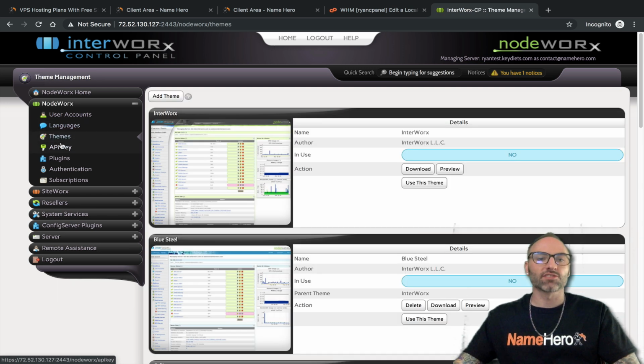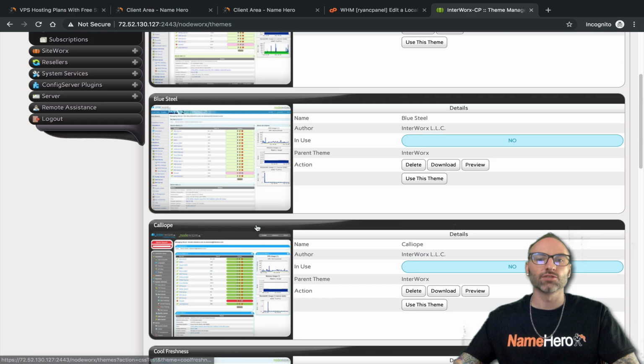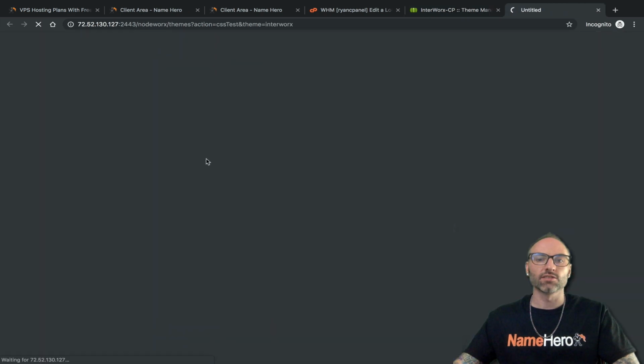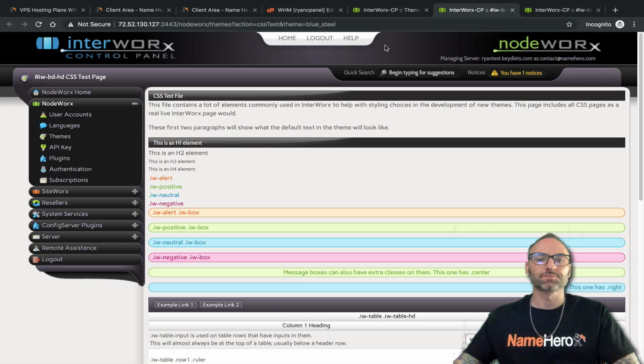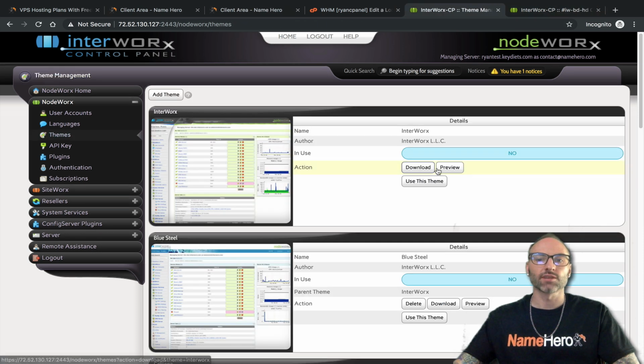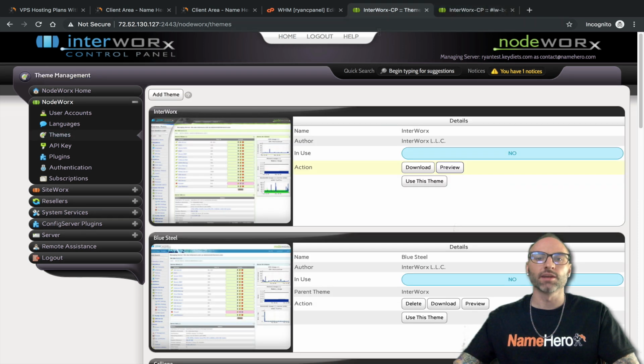Themes. This is specifically for NodeWorx. So this is the actual NodeWorx is what we're in now. There's multiple themes that they've developed that you can use. So if you click through these and you like some better, you can click them and preview them and activate them. And for some reason, this is just showing kind of the basics on this one. Maybe if I click this, I'll preview it. No, it's still not wanting to preview it, but I could change the theme, just click use this theme and change it.